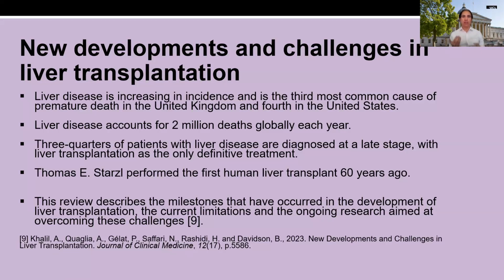Sure, the liver has the ability to regenerate itself somewhat, but it's still problematic. Liver disease is increasing in incidence. It's the third most common cause of premature death in the United Kingdom and fourth in the United States. You have 2 million deaths globally each year, and 3/4 of patients with liver disease are diagnosed at late stage, with liver transplantation as the only definitive treatment.